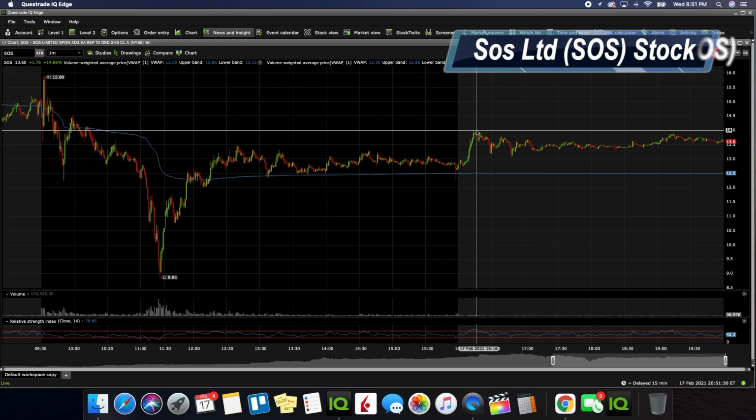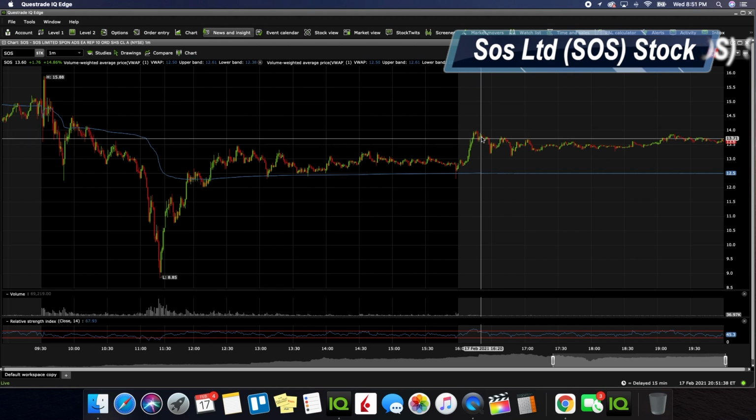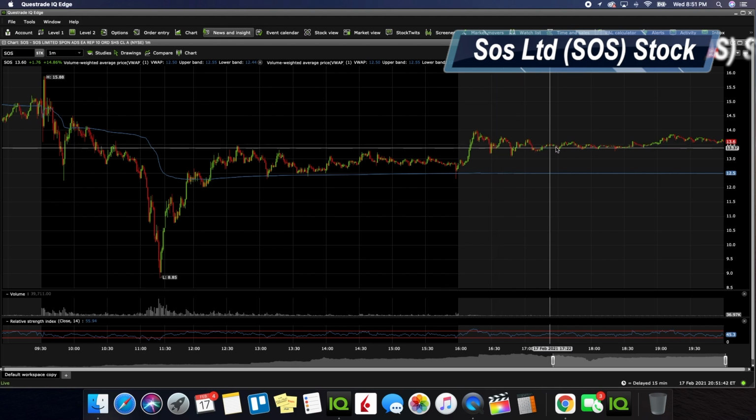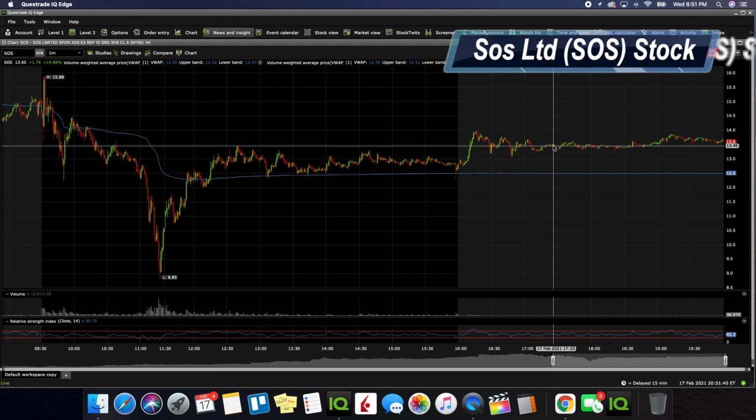I'm saying right now it's 8:51. The market's closed. But anyways, as you can see here, we hit the market high here at 4:16, which was $14, and literally from there, consolidation. But the good thing about it, look at all that consolidation that we could see in the pre-market.